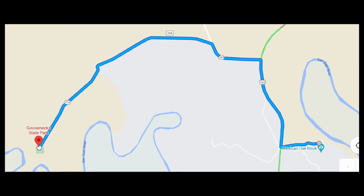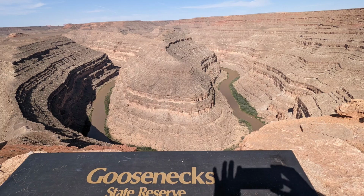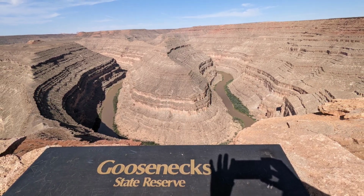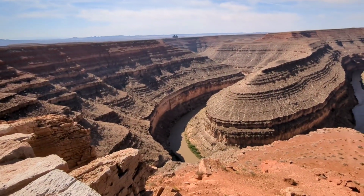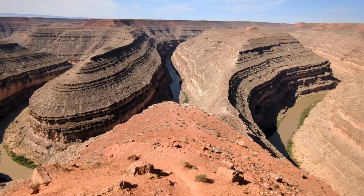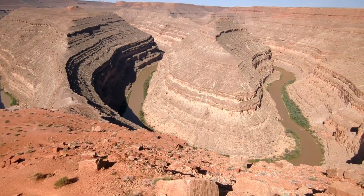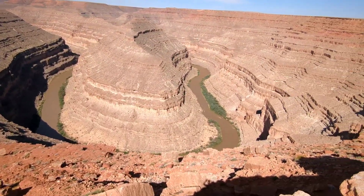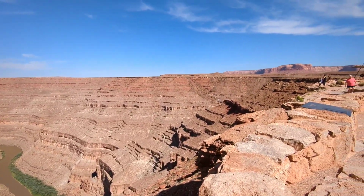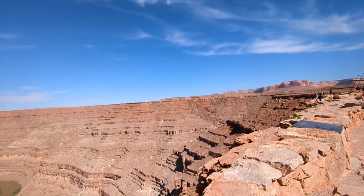Another quick detour, just a few miles down from Mexican Hat Rock, is Goosenecks State Park. You have to pay to get into the park. I'm here at Goosenecks State Park in Utah, looking at the river winding back and forth. And then the plateau back there, I will head up there pretty soon.